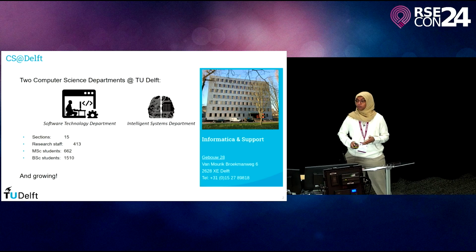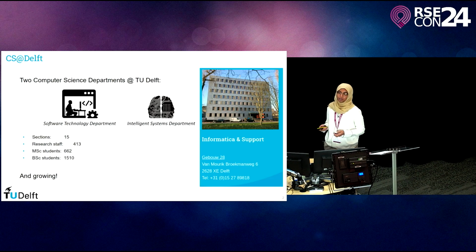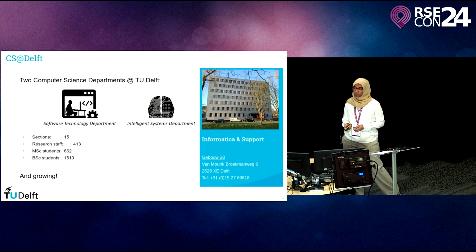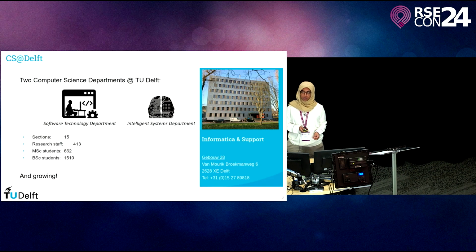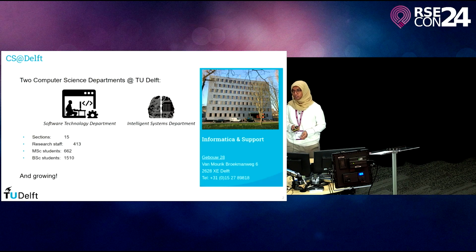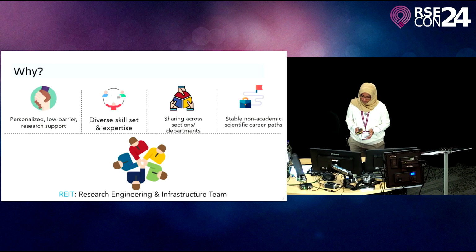Together, they are composed of 15 sections or research groups that are housing 400-something research staff, from PhDs and postdocs all the way to professors, and 662 master students and some 1,500 bachelor students. And we are growing quite fast. Our ambition is to grow as a university to some 40,000 students by 2035, which means we also need a lot of support in different aspects.